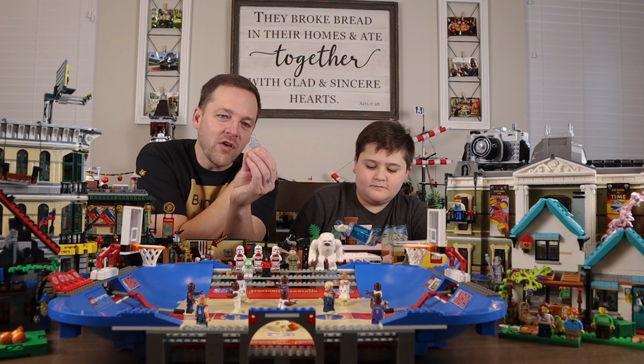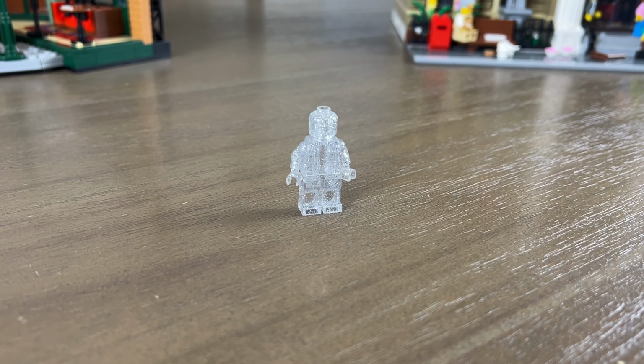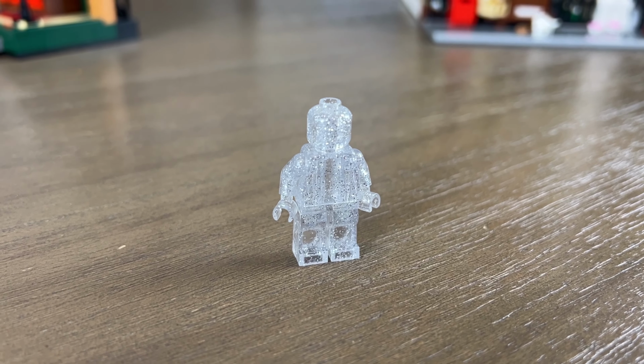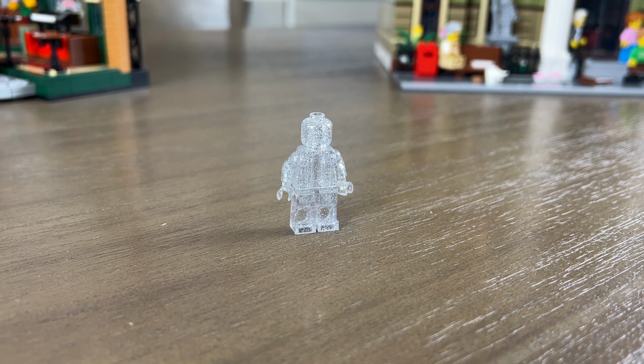This guy Kaleb picked up with his own money, and it is a translucent clear minifig that is filled with glitter. Kaleb, how did you come about this? Like, how was this thing made? This is not something that LEGO produced. What is this? Now, I'm not sure.